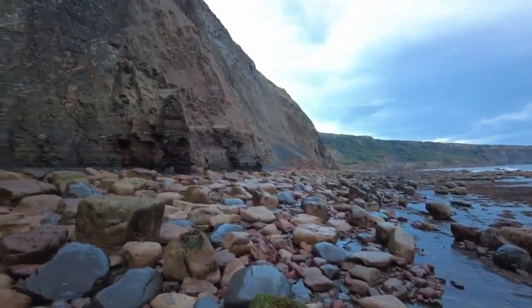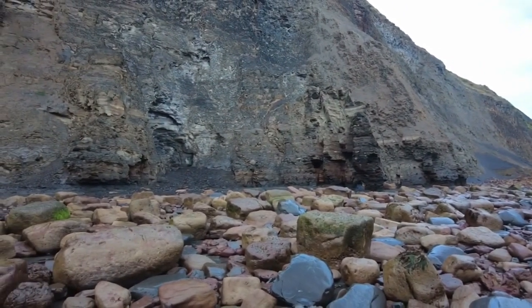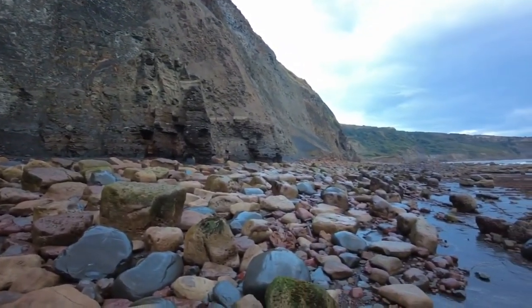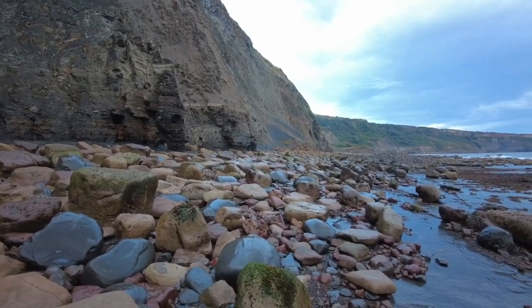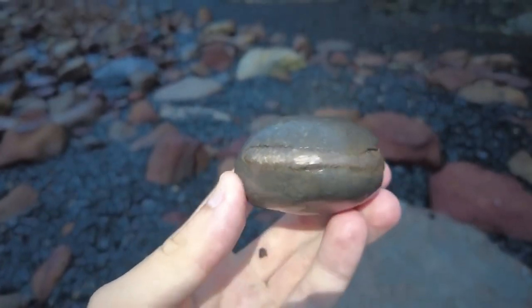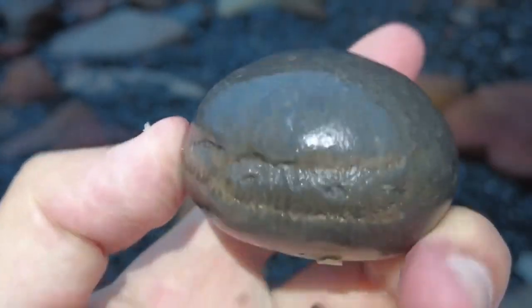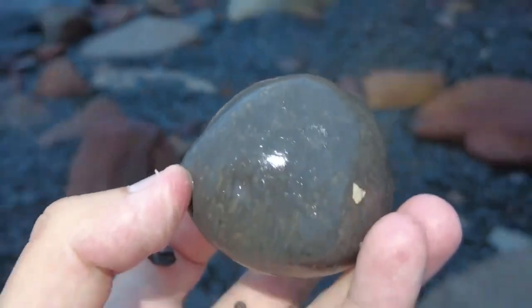So I'm just making my way back up off the beach now. I'm not sure if there'll be any other finds, but if there is, I'll be sure to show them. And when I get back home, I'm going to show you a really special find that I found about a month or two ago, and I've just had it back from preparation. A little beach-worn Dactylioceras inside there. You can see the keel just hanging out of the edge. Nice little find, and it should pop open really well.